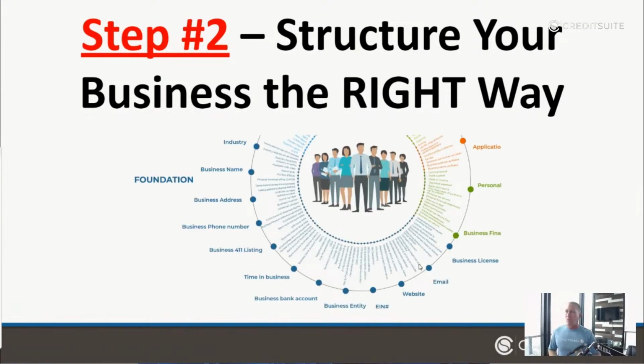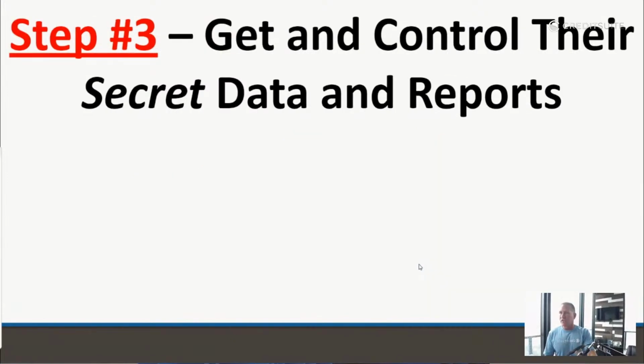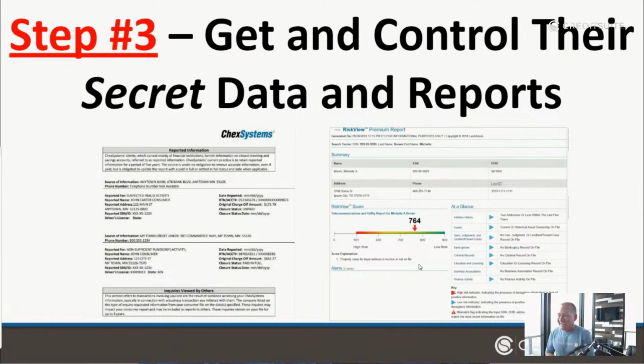So the next step, once we understand what they look for, is we've got to structure our business the right way. We've got to set up the right kind of entity. We've got to set up our business separate from us, with an address and a phone number, to give ourselves the overall credibility that lenders look for. And later, I'll even pull up a list of all the things that we do for our clients, to show you these are all of the fundability things that you should be doing and considering to make your business look legitimate and credible to lenders.